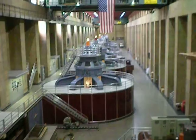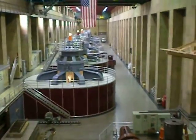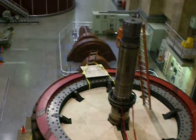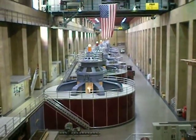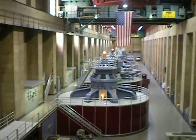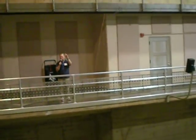Attached to the bottom of each shaft is what's called a Francis-type reaction turbine, which is nothing more than a horizontal water wheel. The function of that water wheel is to help to convert all that kinetic energy of a moving fluid into electrical energy for transmission. In this case, the moving fluid is going to be the water flowing through that pipe that you're standing over down below, the water in Lake Mead.